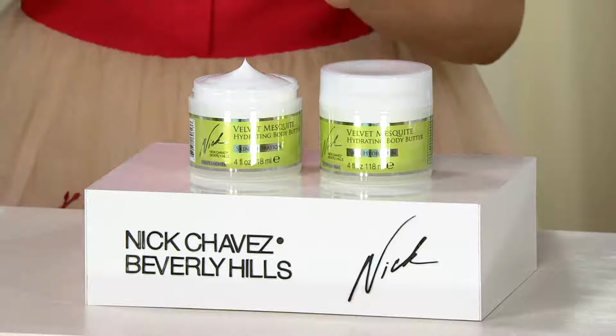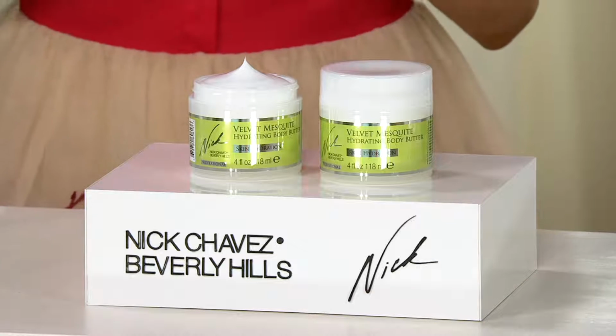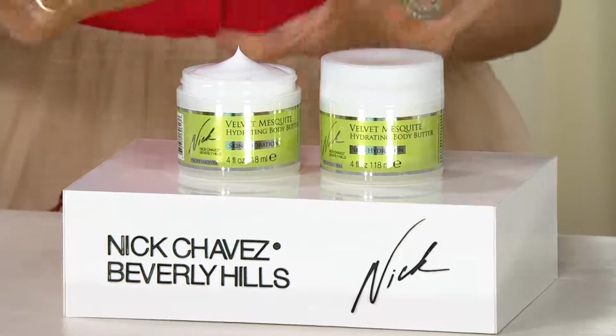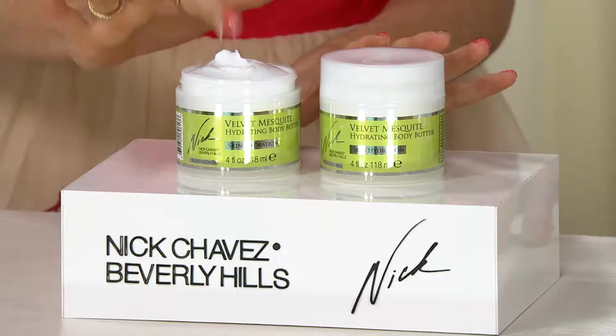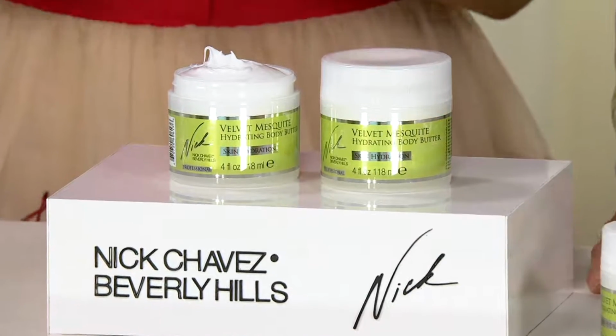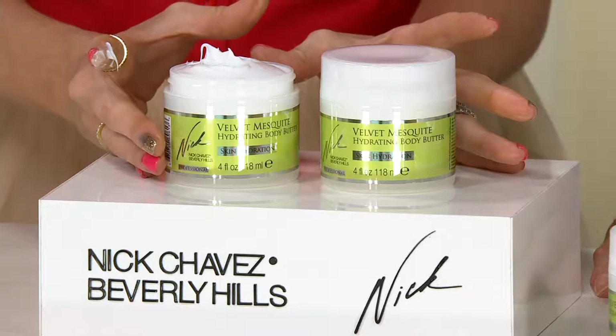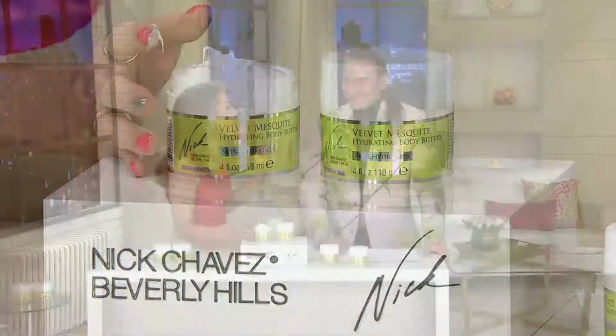New. You guys have been asking for it. The Velvet Mesquite Hydrating Body Butter. We decided not to give you just one, not just two of this bouncy, delicious, hydrating, luxurious formula, but we are getting a $50 value for less than $35, and this is something that has never been seen or done before. Ladies, we need a drum roll.